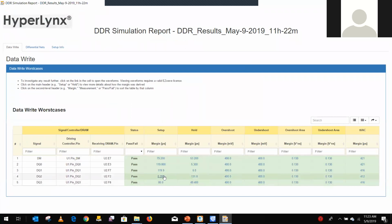Even when it's passing, you can see DQ1 here has a setup of 119, but a hold time of 6 picoseconds. And then DQ2 has a setup of 0.2 and 131 hold time. So that's not good. We need to center this. And DQ3 is 80 and then 50 here, right?